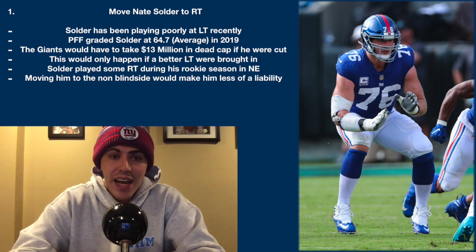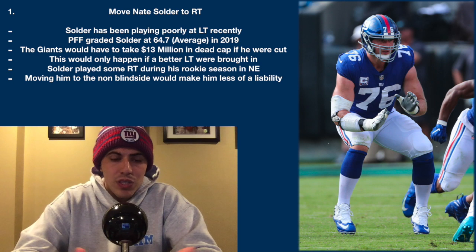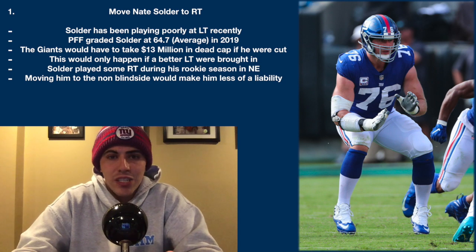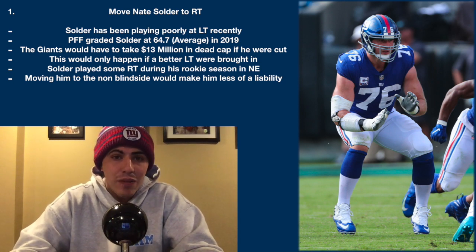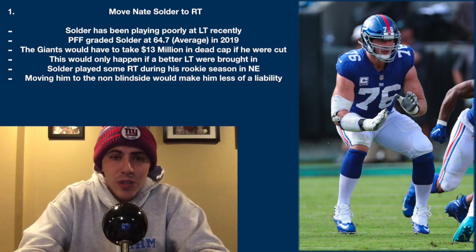So if they move him to right tackle, hopefully he plays better. It really comes down to the contract, because if it wasn't for the dead cap space and all that kind of stuff, I would say just cut him. There's no point in bringing him back, but the guy's making too much money for next year, and you might as well try and salvage him in some way and just try to move him to right tackle and see if he plays better in 2020.